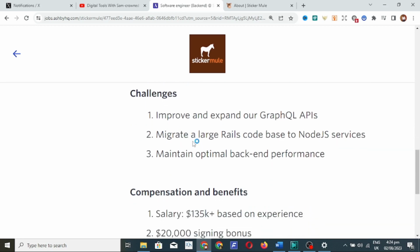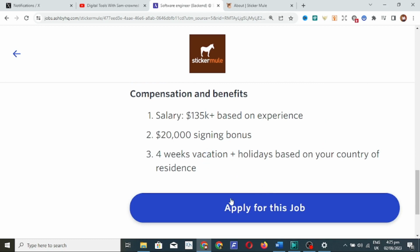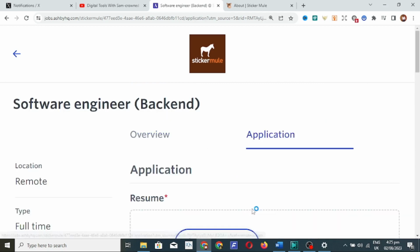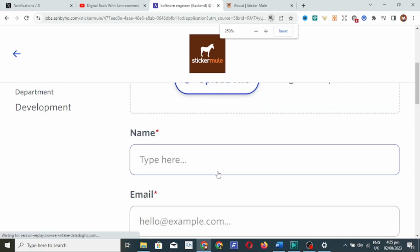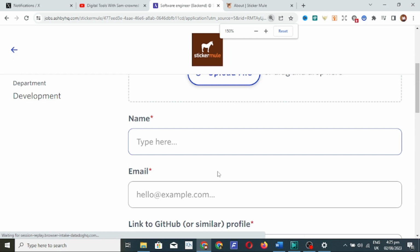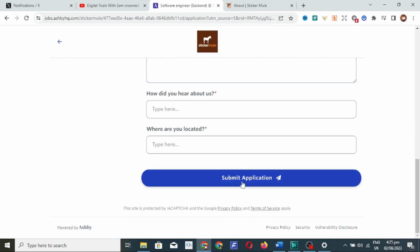This is basically what you are going to be doing in this role: improve and expand GraphQL APIs, migrate a large Rails code base to Node.js services, maintain optimal back-end performance. The compensation and benefits are a salary of $135,000, this should be annually, based on experience, a $20,000 signing bonus, 4-week vacation plus holidays based on your country of residence. Click on the button that says apply to apply.